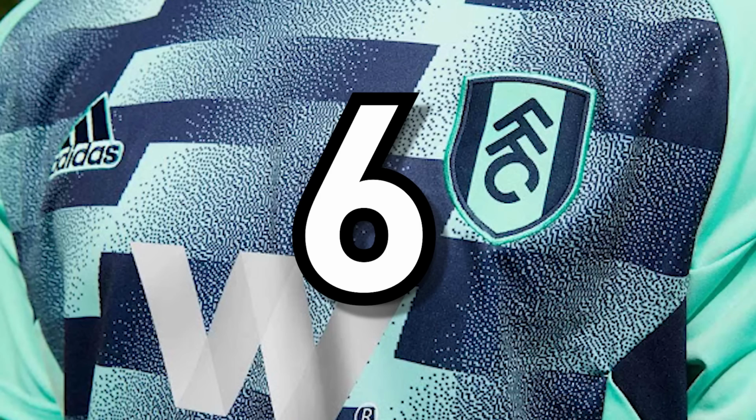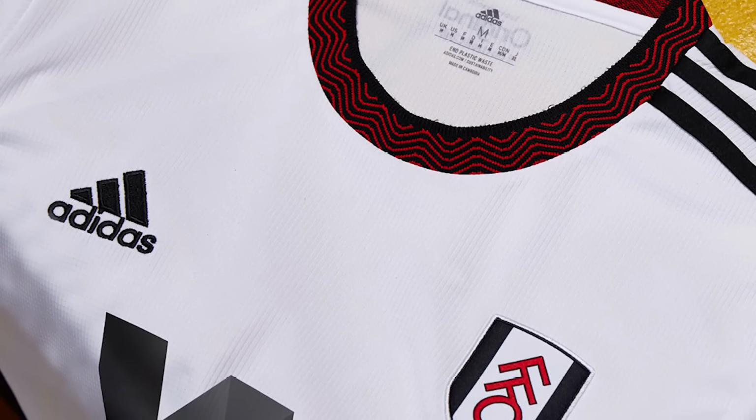Number 6, Fulham's away shirts. Before I mention anything about the Fulham away shirts, I have to at least give a shout to the home shirts, because it looks great. It would have definitely been a contender for top 10 best Premier League shirts had it been released just a bit sooner. Fulham's away shirt, however, is the complete opposite.